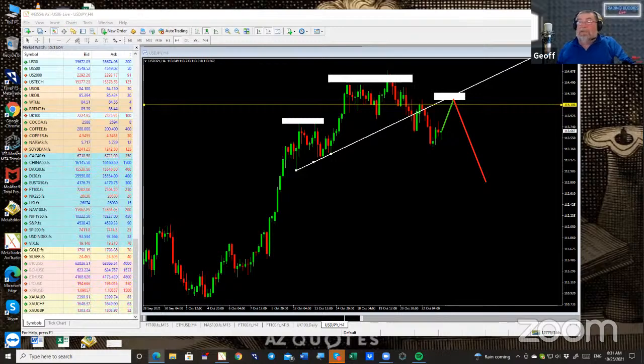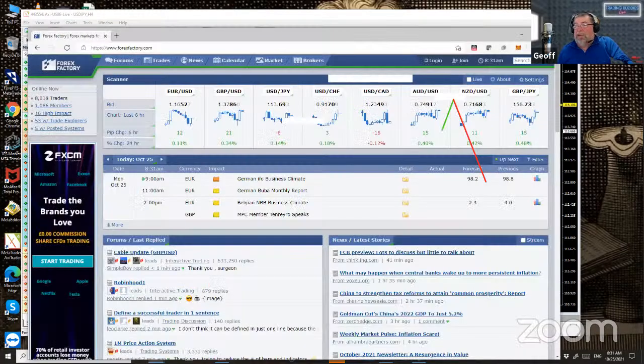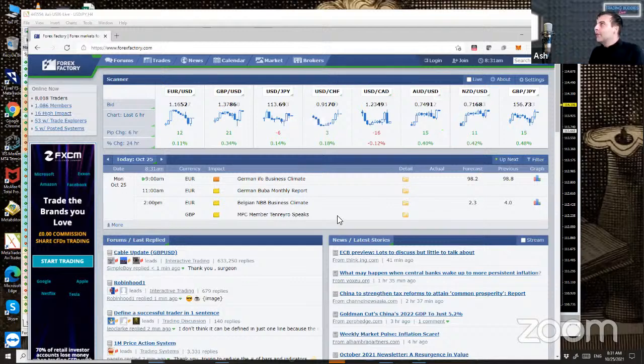It's not dissimilar. In fact, the chart looks very similar to Aussie Yen, and that is my trade of the week. Oh well, we'll have a look at that. But it's got to set up. Yeah, well, this is the thing.